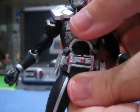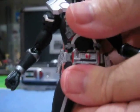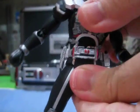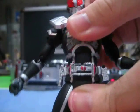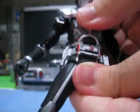Not many people seem to know about this feature, but for the Faiz figures, you can actually extend the waist joint to give the waist a greater amount of posability that is critical in getting him into a number of dynamic and signature poses. Now that is a great touch.